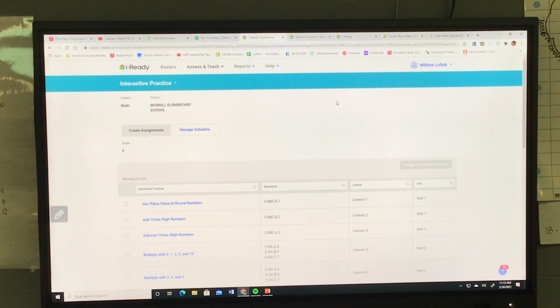Okay, so here's what I want you to do. Go ahead and work on your fraction teacher assigned lessons that are in there. Okay. We only have 300s to go. I bet we could do that before lunchtime.